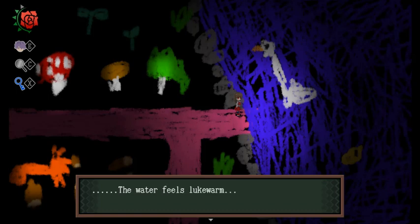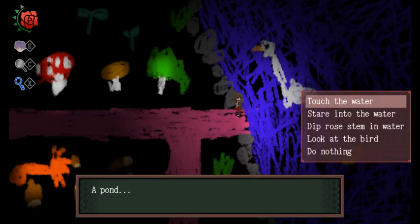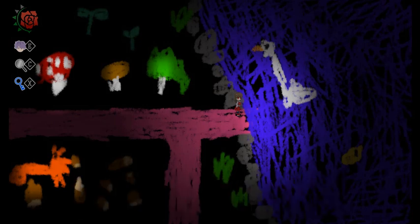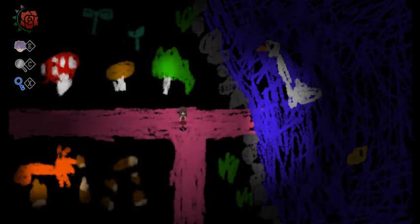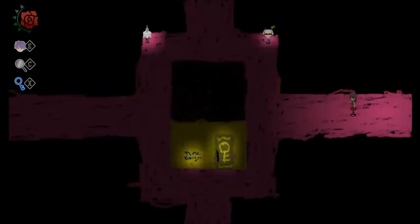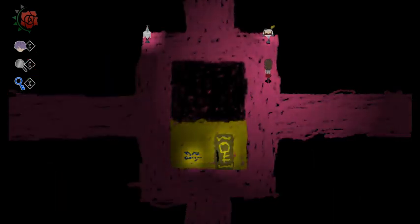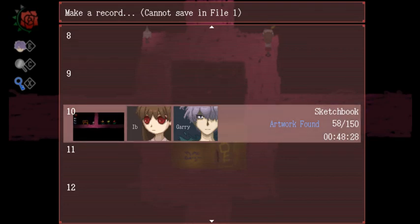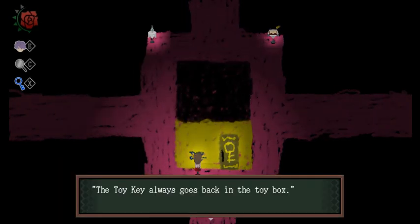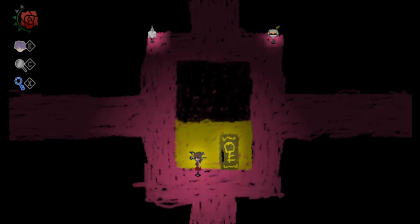The water feels lukewarm. I don't want to put my rose in there because I guess it's gonna get stolen. Dip rose. Let's see what happens. The rose... Well, not stolen, but close. So let's go to the middle. But I need a key, and I can save. And I have a vase there. The toy key always goes back in the toy box.